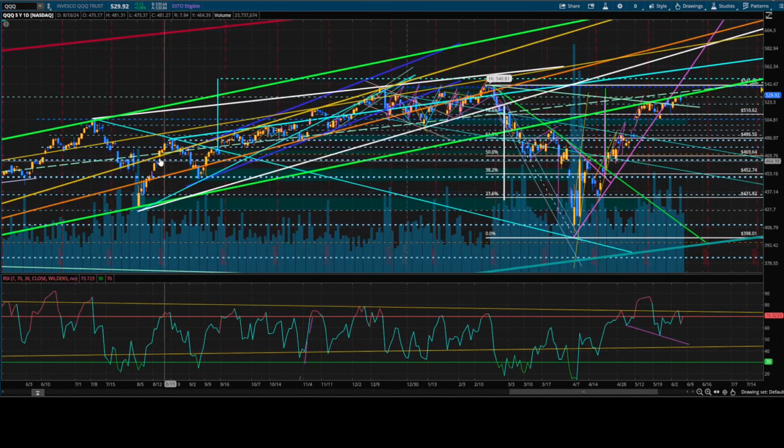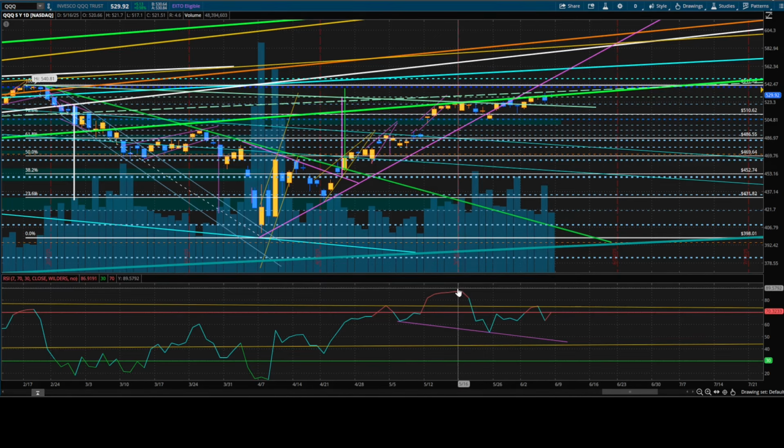But just like on SPY, on QQQ, we have a very, very obvious bearish divergence on the daily time frame here, where price on the chart is making slightly higher highs, but the RSI is making very noticeably lower highs. And this doesn't tell us exactly when it's going to happen, but it does tell us that QQQ and SPY are getting ready to roll over.